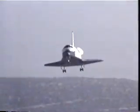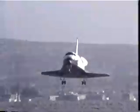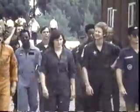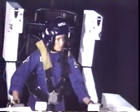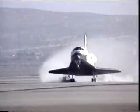Shuttles 1 and 2 were now operational. With the addition of a third orbiter, Discovery, to the fleet, and with literally dozens of astronauts in training at any given time, this new space transportation system would begin delivering in earnest and with increasing frequency.